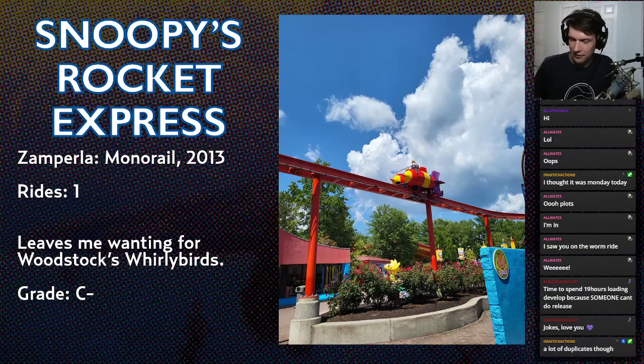All right, next on our list, Snoopy's Rocket Express. This one is also comparable to a ride at Kings Island, Wigstock's Whirlybirds. It's a little monorail that goes around the kiddie area. It's called a monorail, even though it's got two rails. I don't know what's up with that. But you're in little rocket cars instead of a helicopter. Seats more people, but they aren't covered like the helicopters are. So you're out there in the blazing sunshine, which isn't quite as fun.